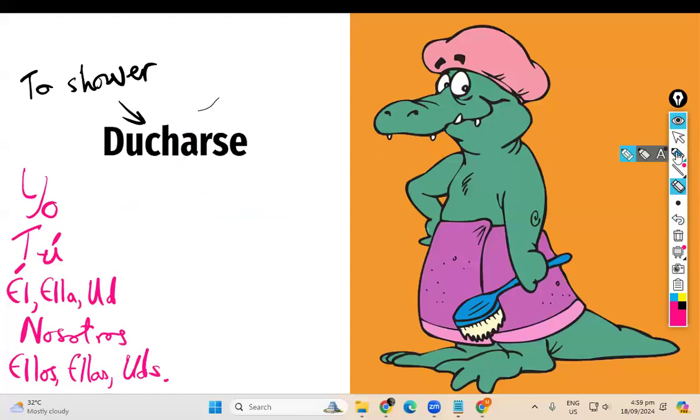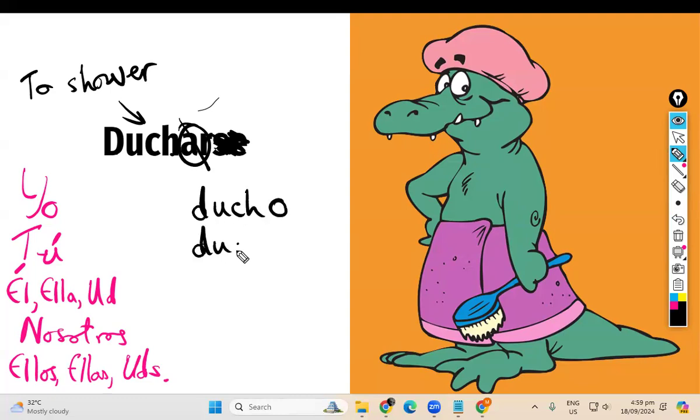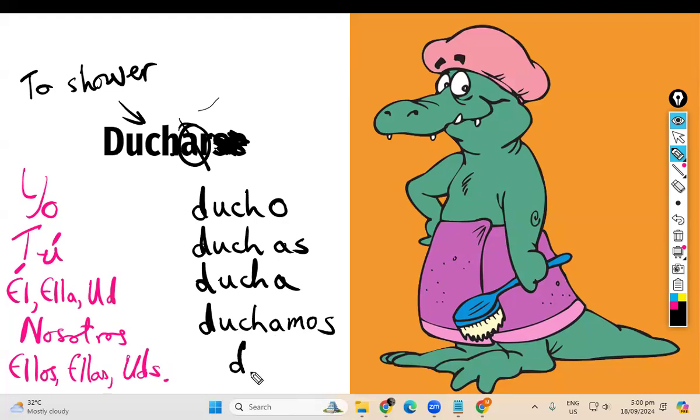Okay, so if we want to conjugate this verb, right? The se is really to tell us the pronoun, but we don't need it for the ending. So I'm going to scratch it out for now, right? The AR is the ending. So we take off the ending. This is our stem, duch. And for the yo form, we would add o, right? For the tú form, we would add as. For the él, ella, usted form, we would add a. For the nosotros form, we would add amos, duchamos, and for the ellos, ellas, ustedes form, duchan.